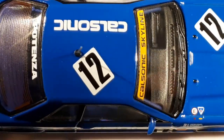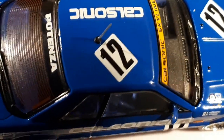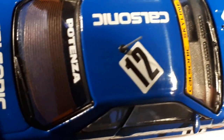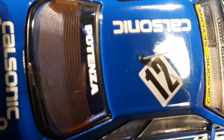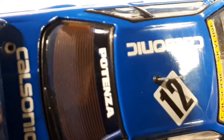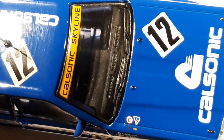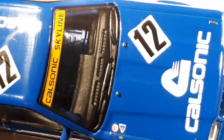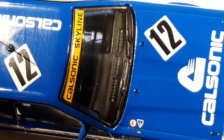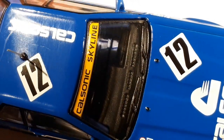And then what's weird, you see the graphics up here, I think they might be tampo, right? I don't see that wrinkliness. Or do I? Maybe the 12? No. I think that wrinkliness is tampo printing. But the Calsonic, I don't see any wrinkliness between the letters, but correct me if I'm wrong. My phone screen's pretty small. But the windshield banner, yeah, that could be a decal. I can see that clear spacing. Maybe those are decals on the roof.